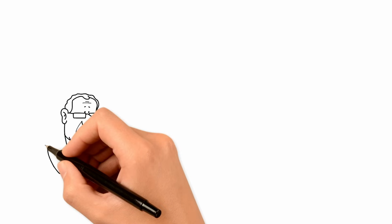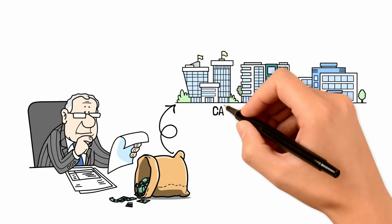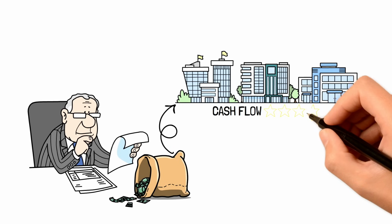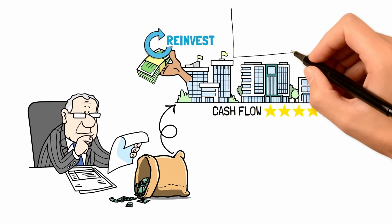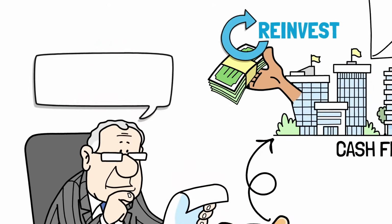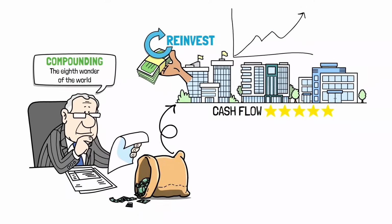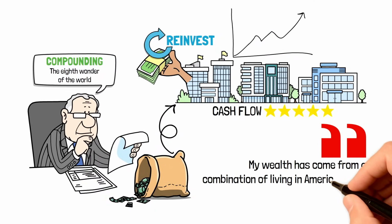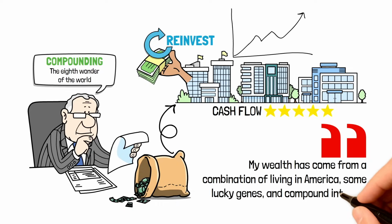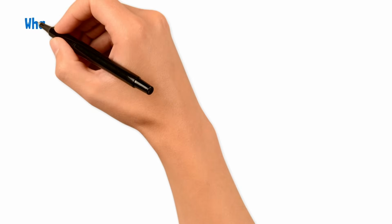This is the same concept Buffett has used for decades. Not just with stocks, with entire companies. He buys businesses that generate cash, and instead of pulling it out, he lets that cash fuel growth. That's compounding. And Buffett calls it the 8th wonder of the world. In fact, he once said, "My wealth has come from a combination of living in America, some lucky genes, and compound interest."